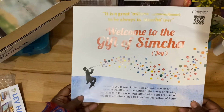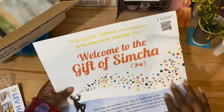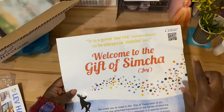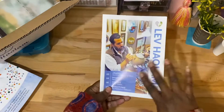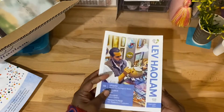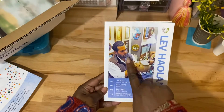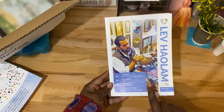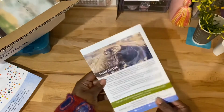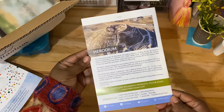But it says, we invite you to revel in the Star of David work of art. They left a QR code to listen to the song. I am not going to look into this yet, but that is really nice. This book, they have really come up on these books, and it's so colorful. I love seeing that they're actually showing the artists on the cover of the brochure. So that is super exciting. All right, let's get started.